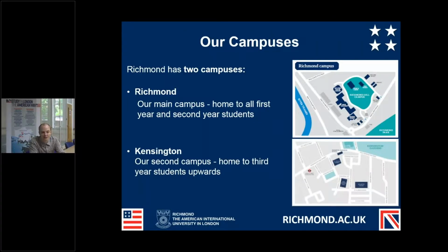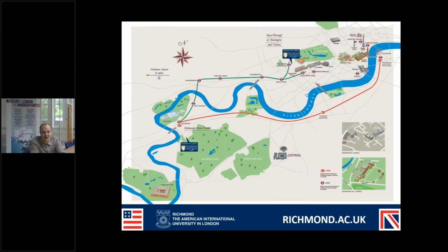So first thing to say, Richmond has two campuses here in London. So we've got the Richmond campus, and we also have a campus in Kensington, which is in central London. Richmond is home to first and second year students, and then Kensington has our third year students, fourth year students, and the master's students who are all taught in Kensington as well. And on the next slide here, you can see a simplified map of London. Richmond is down in the left-hand corner, so it's in southwest London, and Kensington is right there in central London, in the middle of the map.